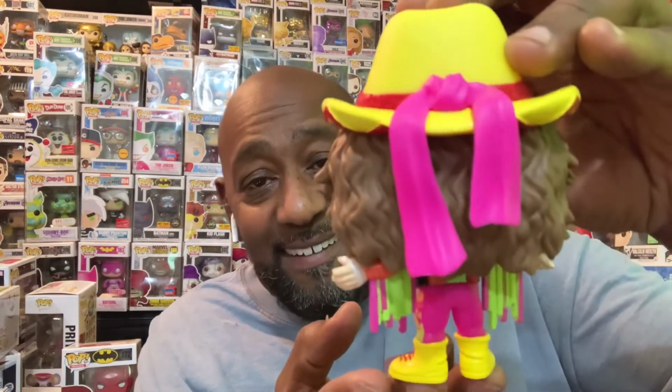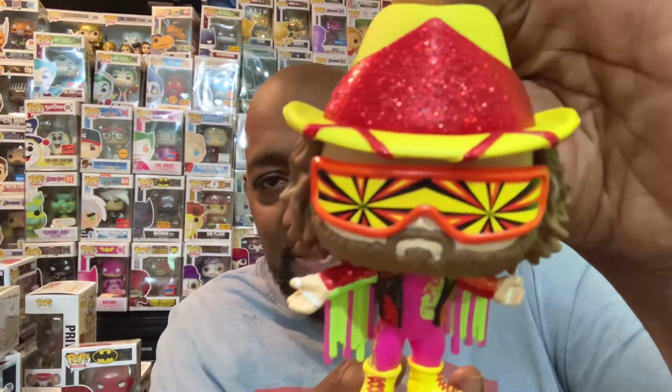But there he is, Macho Man Randy Savage in the Diamond Edition. The Funko Pop line looks pretty cool. I think they could have done a lot more with it to make it diamond, but maybe they didn't want to make it too flashy. But I think it looks really, really cool. Glad I was able to see this. Somebody had sold these to my buddy's store, so he had a few, and I had never seen it in a store until the other day. So I think it looks pretty cool.